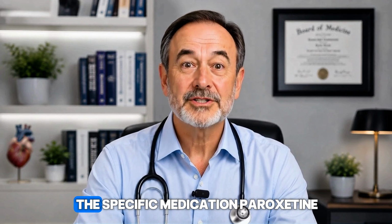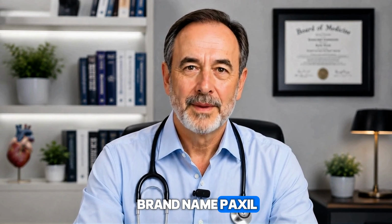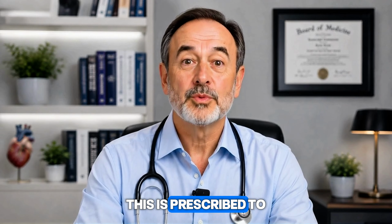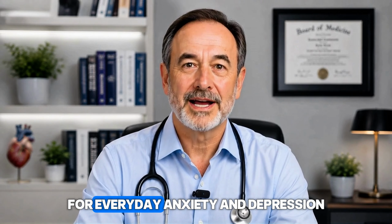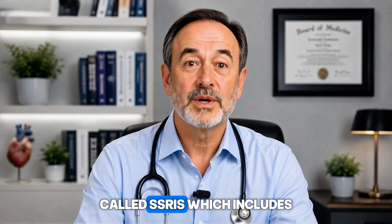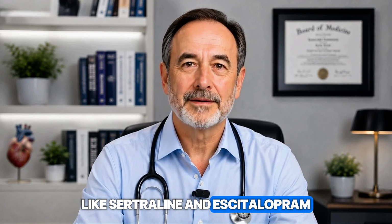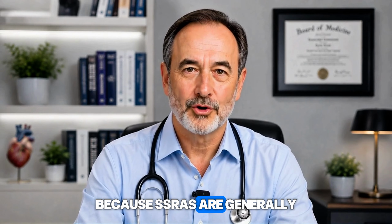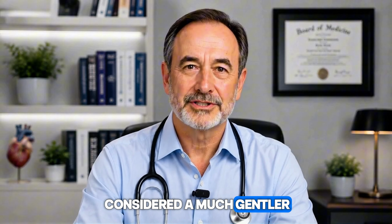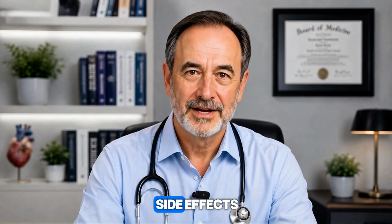Number 3 is the specific medication paroxetine, widely known by its brand name Paxil. This is prescribed to millions of people for everyday anxiety and depression. Paroxetine belongs to a modern class of medications called SSRIs, which includes famous drugs like sertraline and escitalopram. Because SSRIs are generally considered a much gentler, safer category of antidepressant, doctors and patients assume they are all completely interchangeable when it comes to side effects.